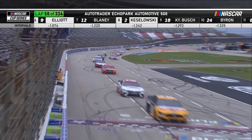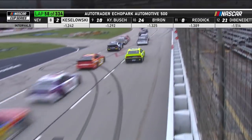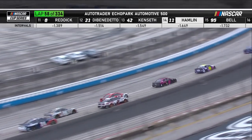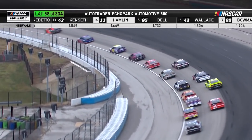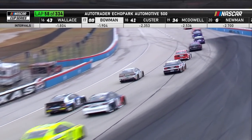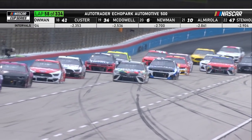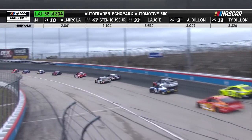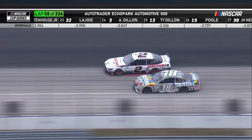That car right behind him, a little hard to recognize for me, but that's the number 9, black and dark pink Hooters car for Chase Elliott. That's his teammate. I think he kind of lifted a little bit, let Jimmy Johnson get his car corrected, get back single file. Up front, Bowyer, Erik Jones, Martin Truex Jr., Joey Logano, Jimmy Johnson, Chase Elliott, Ryan Blaney, Brad Keselowski, Kyle Busch, William Byron, all inside the top 10.